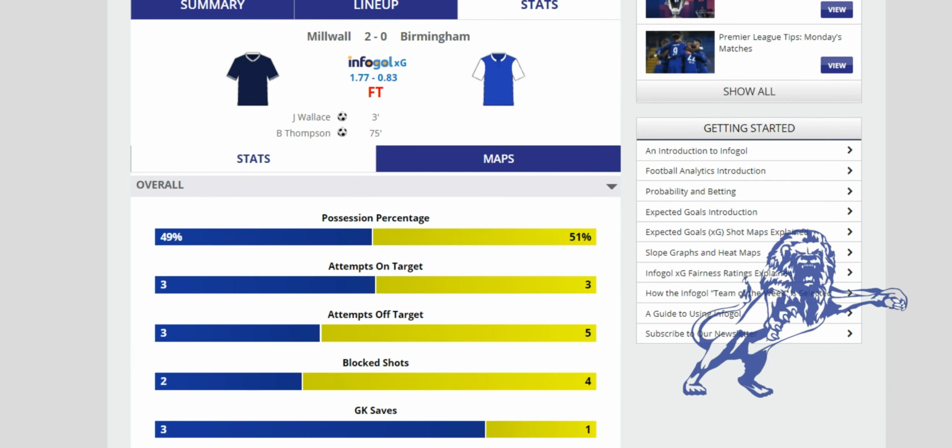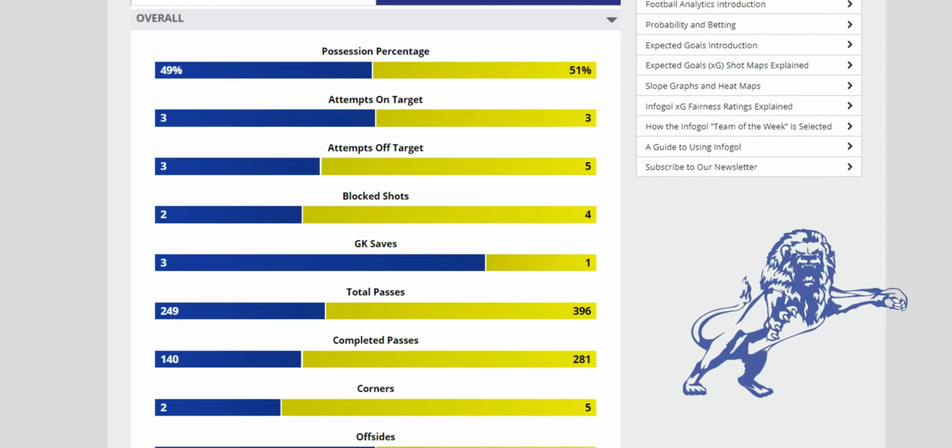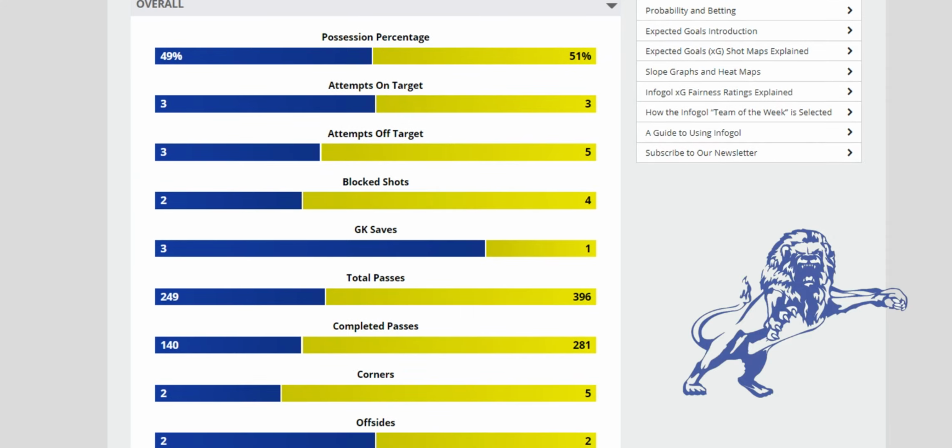So percentage, this is how we play. We don't play with the ball, we play without the ball, whatever that means, but you know what I mean. Possession 49 to 51, shots 3 to 3, attempts on target 3 to 3, attempts off target 3 to 5, blocked shots 2 to 4. So Birmingham being a lot busier than us. Goalkeeper saves 3 for us, 1 for them.